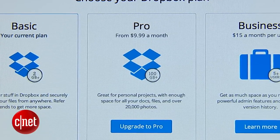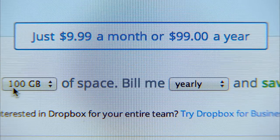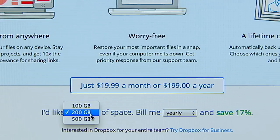For about $10 per month, you can upgrade to Pro, which gives you 100 gigabytes of storage. For $20, you get 200 gigabytes. And for $50, you get 500 gigabytes.